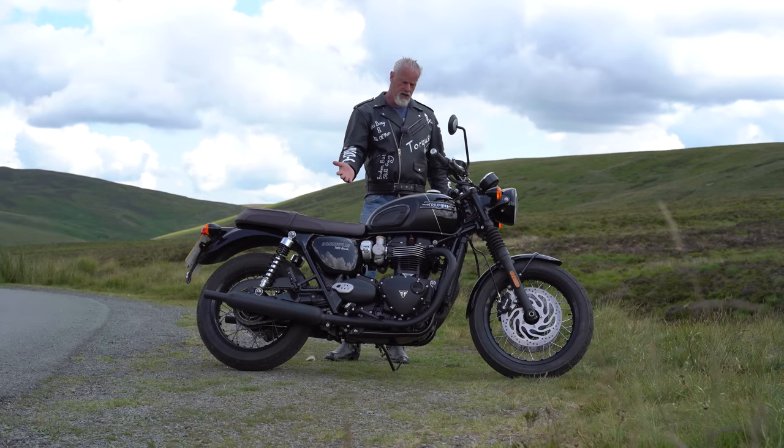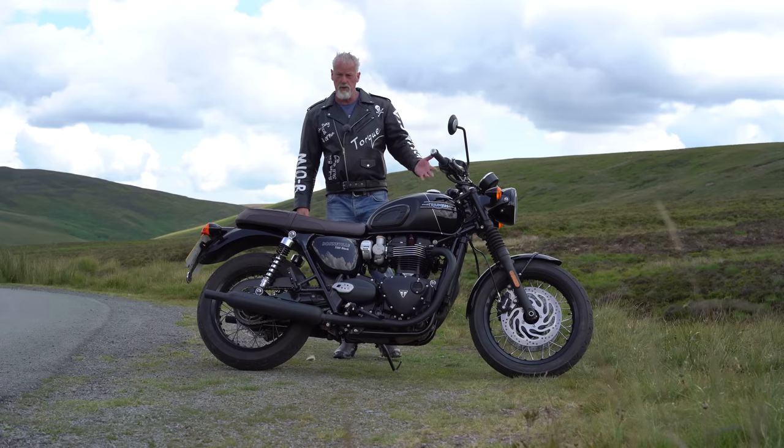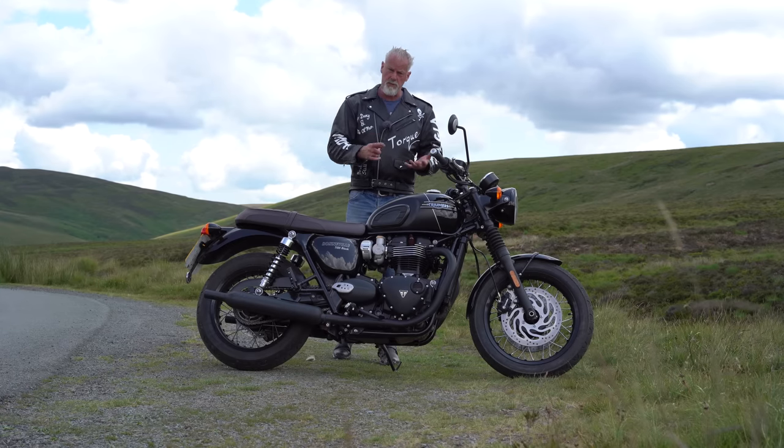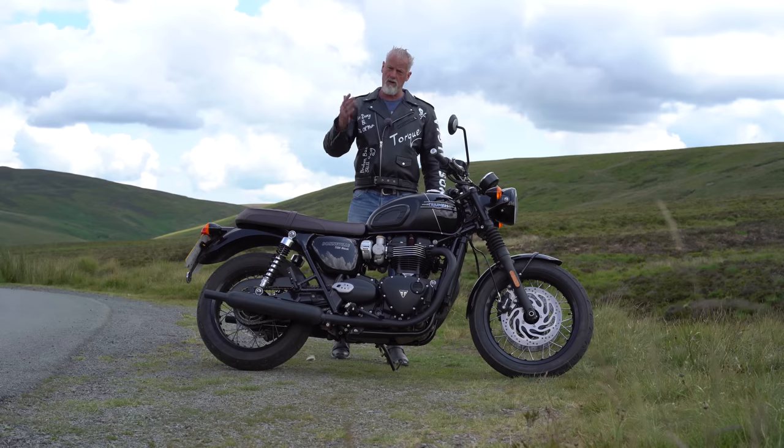It's great for commuting. You've got fairly narrow handlebars, so it's good at lane filtering, getting in and out of traffic, no problem whatsoever. It's very good on the motorway. It's got tons of torque and tons of power, so you can cruise at legal speeds easily and go a lot faster if you want to.